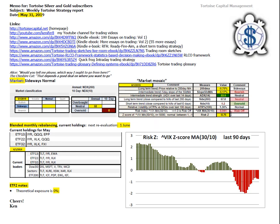Taking that score, 0.941, and comparing it to the last 5,000 trading days, we find the risk Z by computing the average and standard deviation. That gives us a Z score of minus 0.75. And here you see a 90-day histogram of that indicator showing the weakness that has been creeping into the market here lately. And the fact that we were in the spring but then failed back into winter bodes a warning for trouble ahead.